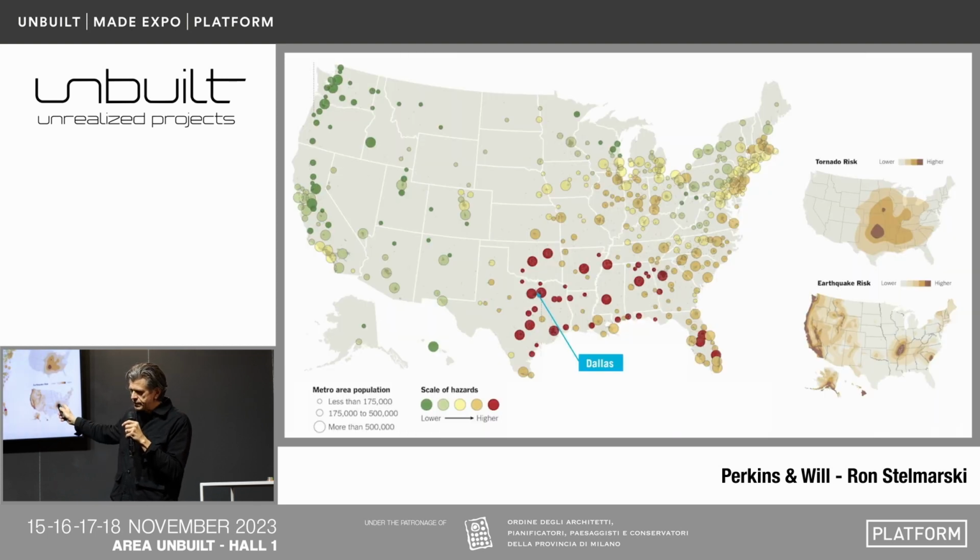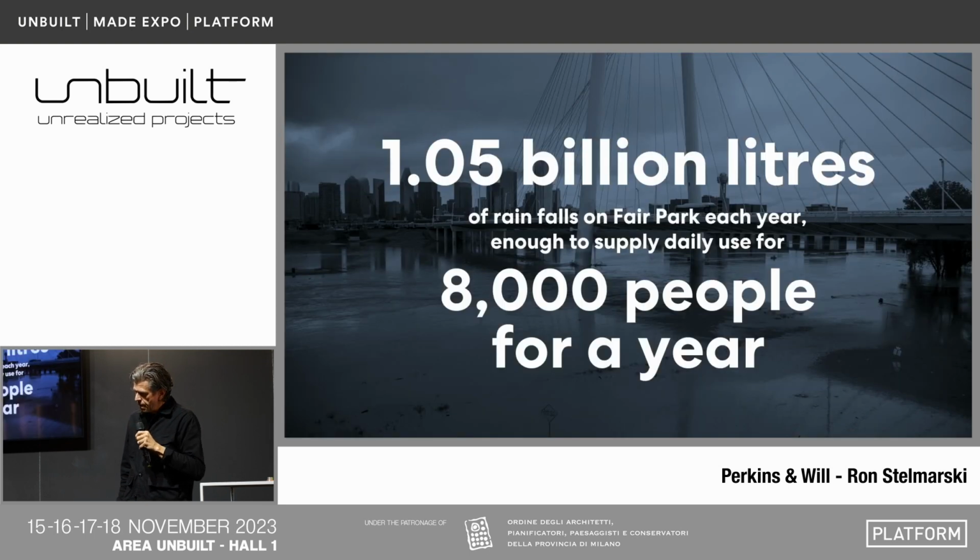You can see the red dots here. These are the highest areas of natural disaster in the U.S., and that could be quakes and tornadoes. We have a lot of different overlaps because we're getting hurricane overlap. We're getting winds from the north. We're getting fracking and other earthquake issues. So we need to resolve this. And we're trying to use design to help solve these issues.